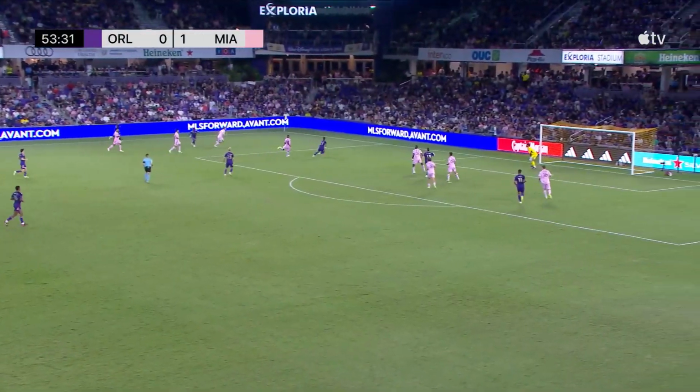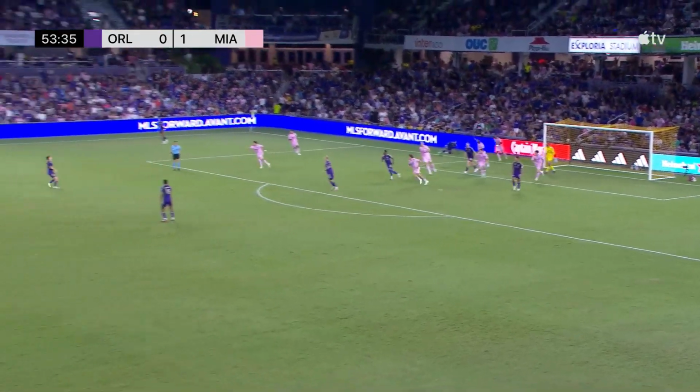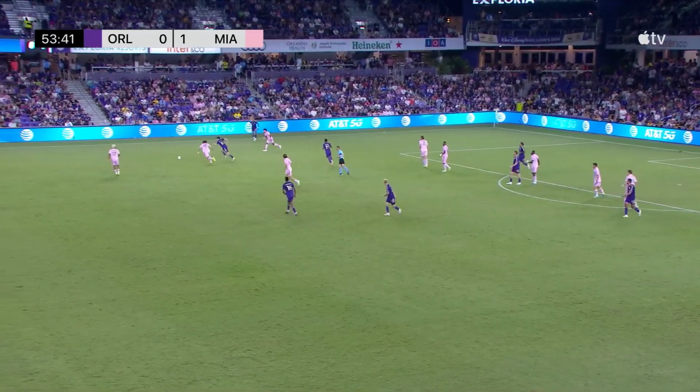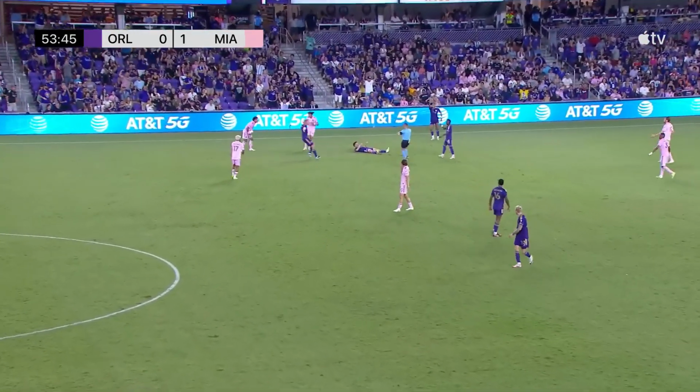Orlando looking for the instant response. Little ball in behind. Good run, and is it? Well, it's gone all the way through. I thought it might have gone out of play. The flag stays down, though. Pereira. Good challenge. Ooh. And he's thrown himself into absolutely everything now.